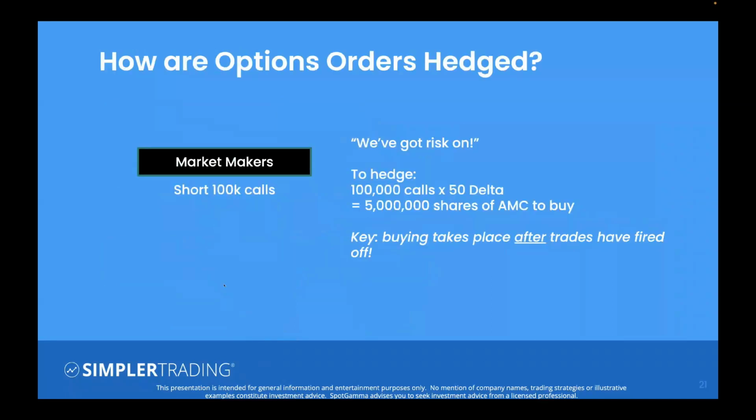Well, if they sold 100,000 calls to all of us, remember, we bought them, so they had to short those calls. They don't have those calls in inventory generally. They had to sell those. That means that they suddenly have risk. So how much risk can that be? Well, in this example, if they sell 100,000 calls, we can use this measurement called delta to determine how many shares of stock they may have to buy.